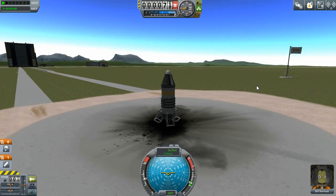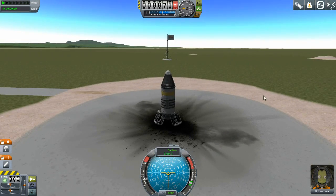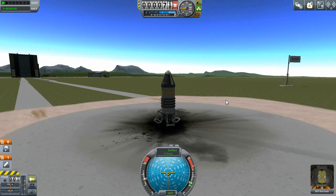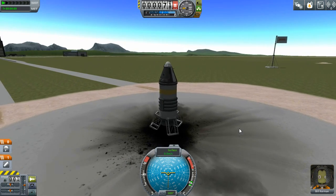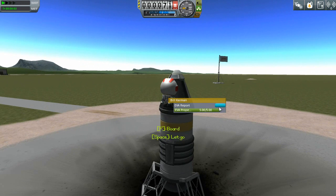It's kind of just a dirty piece of concrete in the middle of an area away from other things. I guess that qualifies as a launch pad. If we are going to be actually playing the game, Vaughn, then let's collect some science. Let's get Bill out, and let's grab ourselves some EVA.